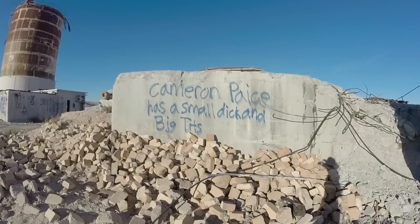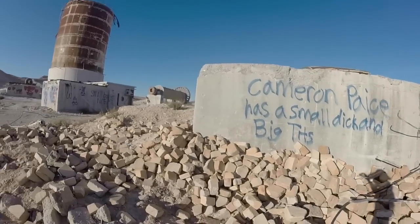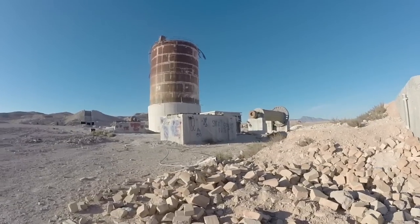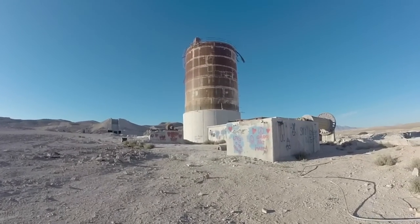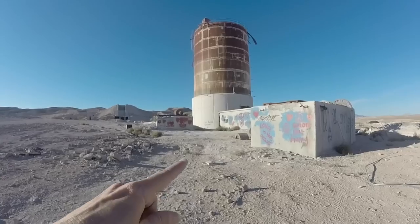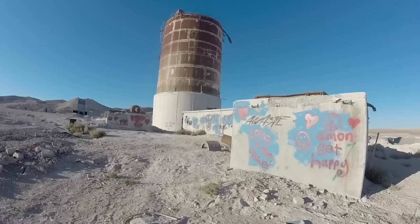Here's some of this stupid graffiti that these idiots have spray painted here. I'm guessing it's townie kids from the little town up the road. Dumb stuff like, your mom's a whore, blah, blah, blah. I don't know if you can see up ahead, it says, I got fucked right here. Well, the sad thing is, some hillbilly probably did.